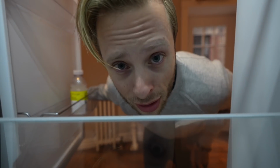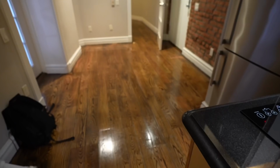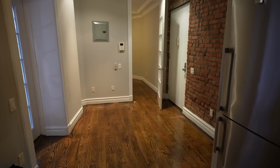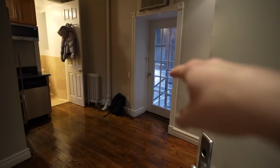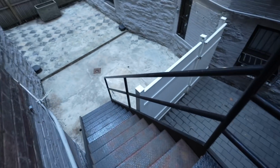No way around it. It's a small place. And it's $29.95. But that doesn't make it bad. After all, we're in an exciting part of town. And look at where this door goes. Lift up the safety latch. And look at that. You've got this private area.